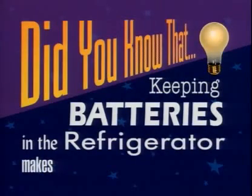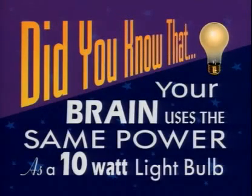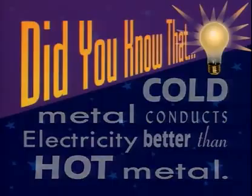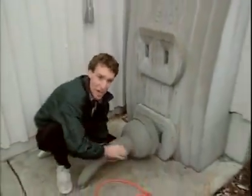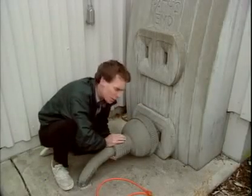Keeping batteries in the refrigerator makes them last longer. Your brain uses the same power as a 10-watt light bulb. Cold metal conducts electricity better than hot metal. Now you know! There's enough electricity coming out of the wall to stop your heart. So don't stick anything but a plug in a socket. Be careful.